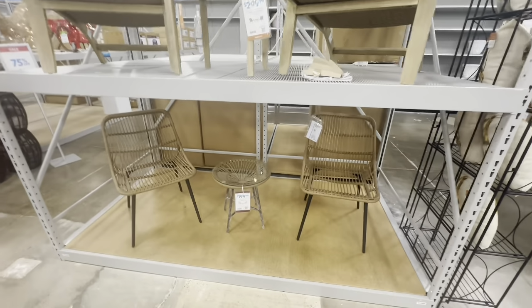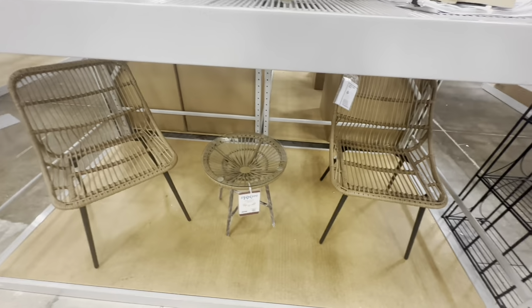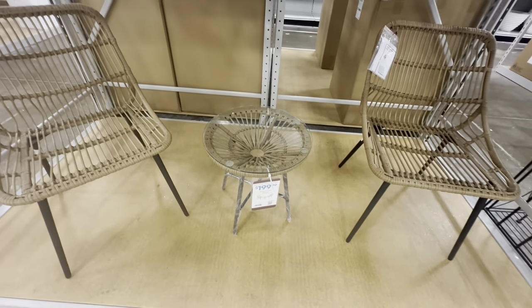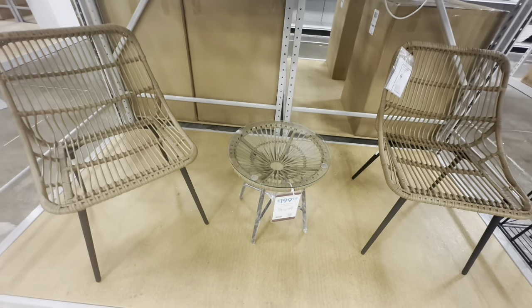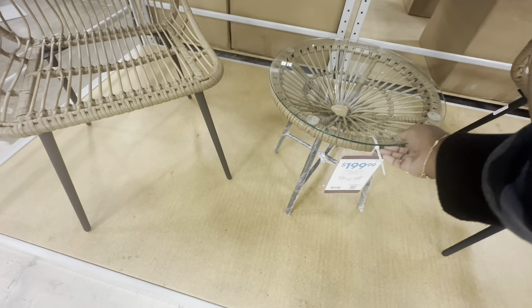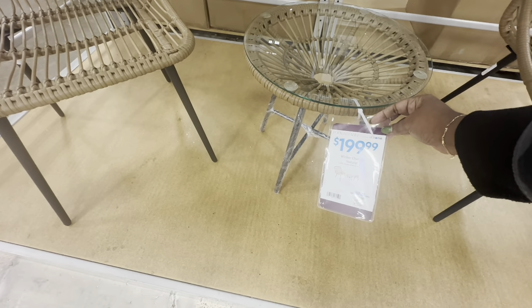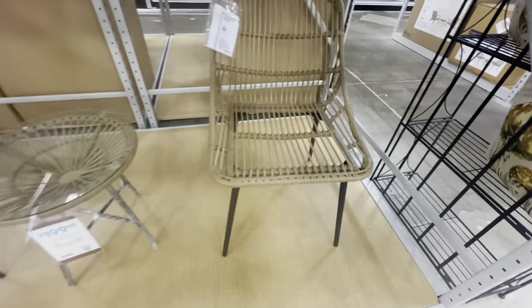Look at this wicker set here for $199. They're getting ready for spring slash summer. And I thought this wicker set is nice, like a little patio set with a glass table. Glass table, wicker chat set natural. That's what it says. But how nice, look at that.